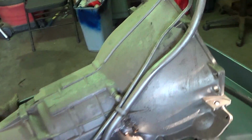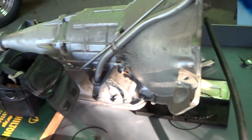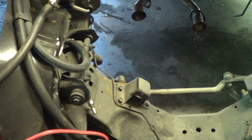I thought it might have been leaking from the two lines that go into here, but from what we could tell, it was coming from the front here. So, with that being said, it is a very, very good thing that we pulled this motor. Very, very good thing.